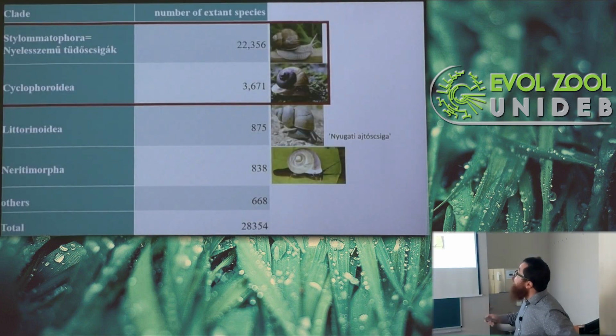So let's look at the numbers. So the group where our Roman snail belongs to, it's not very visible. Don't you have a stick or something? Anyway, okay, it's maybe better.